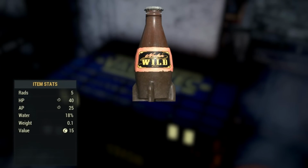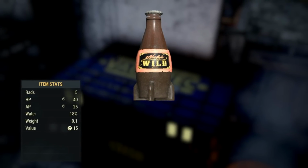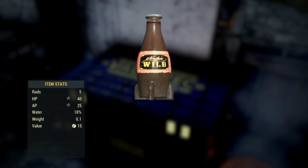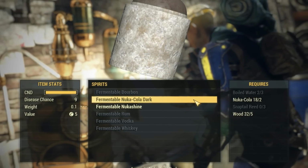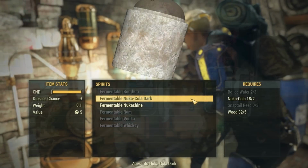And finally we have Nuka Cola Wild, which is a hybrid between the effects of Nuka Cherry and Nuka Classic. It recovers 40 HP like a Nuka Cola Classic would, but recovers 25 AP like a Nuka Cola Cherry would. So a nice midpoint between the two. Much to everyone's disappointment, I'm sure, the only craftable Nuka Cola variant as of Update 7 is Nuka Dark. But here's hoping this is only the beginning of being able to make our own other Nuka Cola flavors.